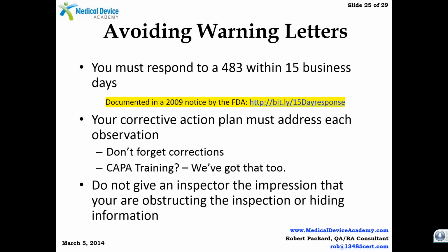If you have an 8D CAPA form, it will work just fine for the FDA because it has a space in there for investigation of root cause. It has a place in there for identifying what the root cause is.